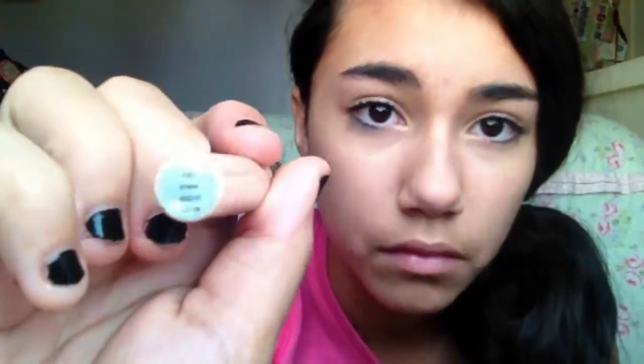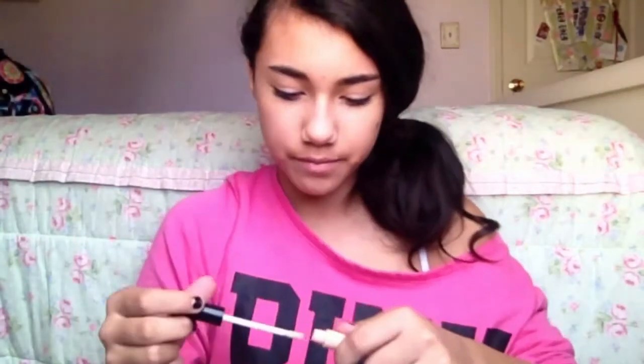So next I'm going to take my e.l.f. primer and put that on my eyelids and a little bit underneath my eyes because I will be putting a little bit of black eyeliner on the bottom of my eyes. I'm just gonna apply this to my nose to make sure that my little nose for my cat is gonna be staying there all night.